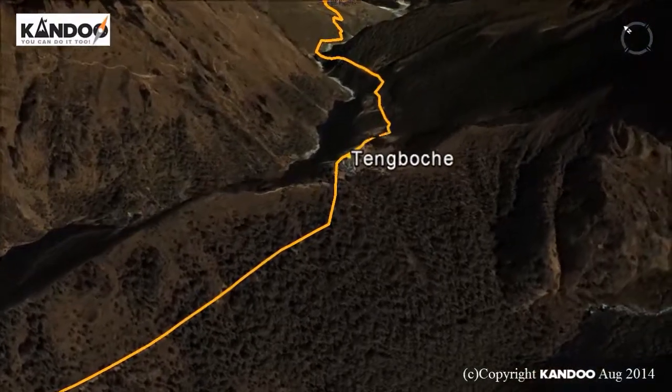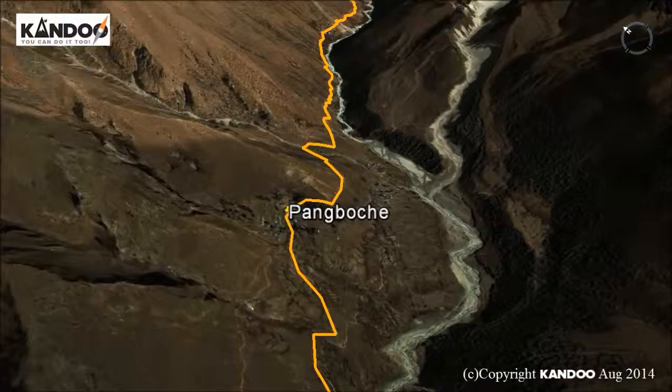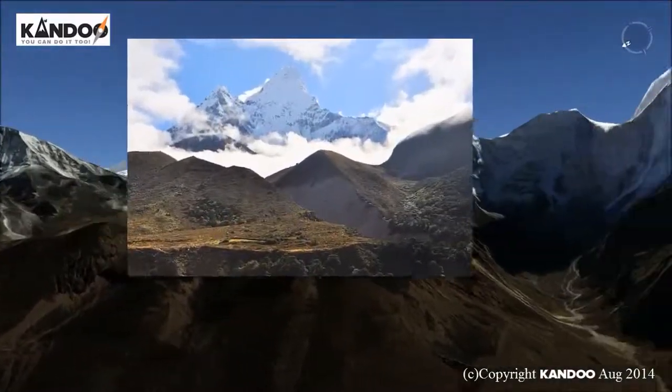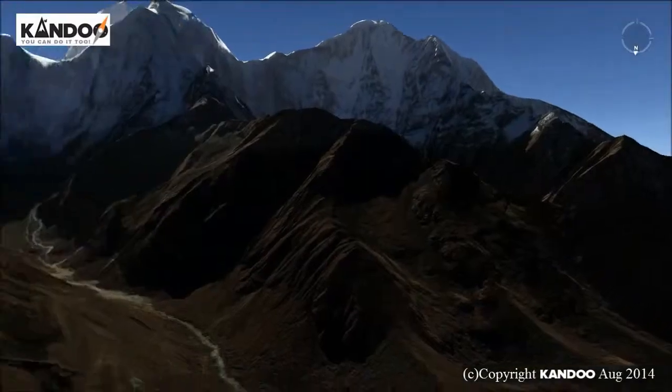Day 13. Trek to Ferishe. You descend through a forest, cross the Imjakola and climb steadily to the village of Pangoshe. This village is directly opposite Amadablam, 6,856 metres, and has exceptional views of the mountain, the Gompa, Mani walls and scattered pine trees. A further 2 hours walk brings you to Ferishe.